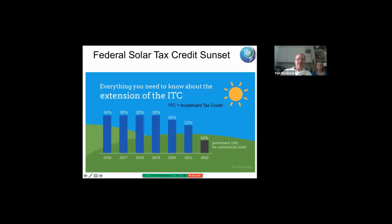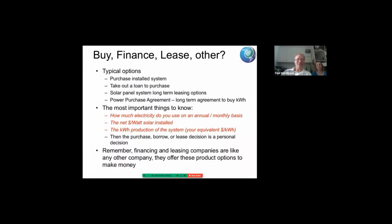And here is that tax credit. It was 30% for many years. It dropped to 26% this year, goes to 22, and then commercial stays 10% right now. Hopefully Congress will look at that, but who in the heck knows what's going on these days. I'm building it. I'm working on the house design now, but unfortunately I won't be able to install the PV until next year. So I'm going to try to get some of that tax credit before it goes away.